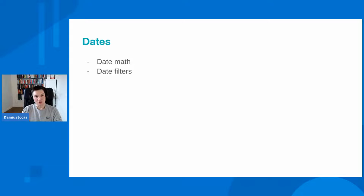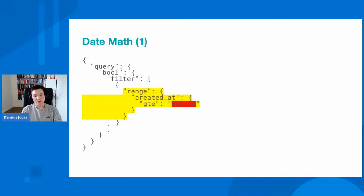As for the second lesson, I want to talk about some common issues that you can find when you're working with dates in Elasticsearch. I'm going to talk about two aspects there, the date math and date filters. Okay, so what's this date math thing? As you see in this red box here, there's written things such as now minus 7 days. And the intended usage of this example query is that I want all the documents from the Elasticsearch index that were created during those last 7 days, starting to count from now.